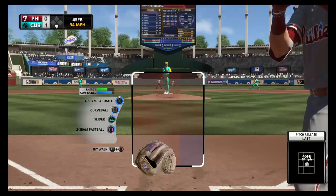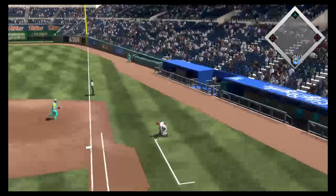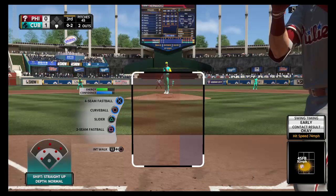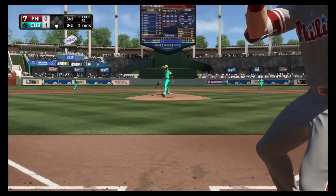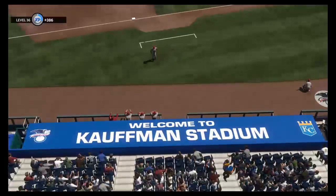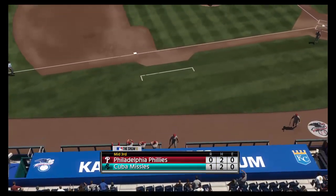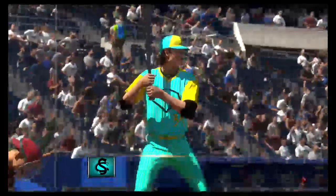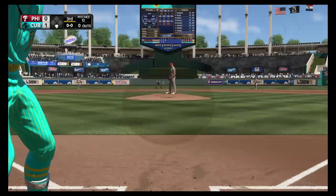And he takes a called strike. 0-1. Bases are empty here with 2 men out. Swing and a miss, and that ends the inning. Now at the plate, number 39. He stands in for the first time in this one. Catcher, number 39. Here it comes.